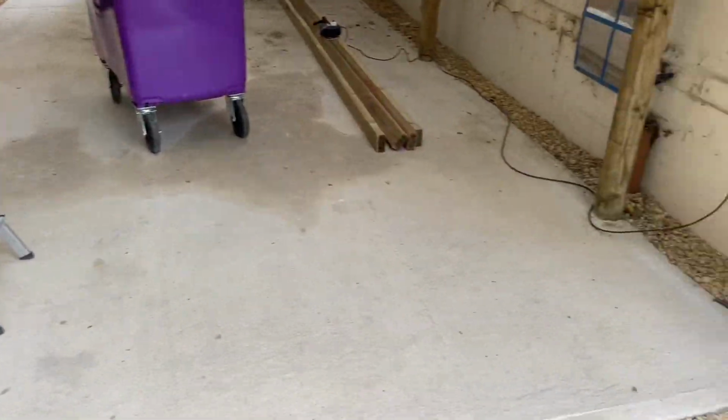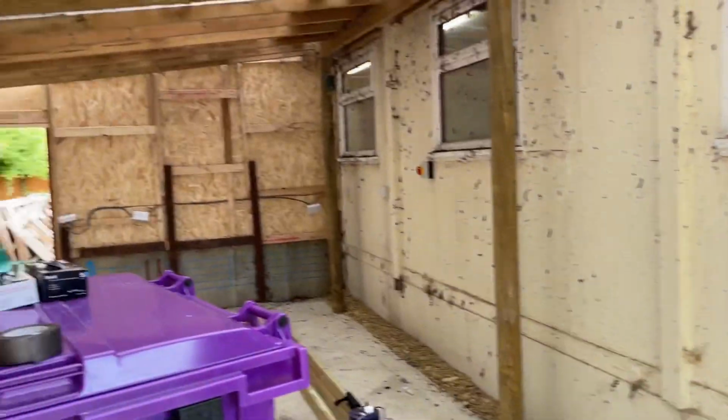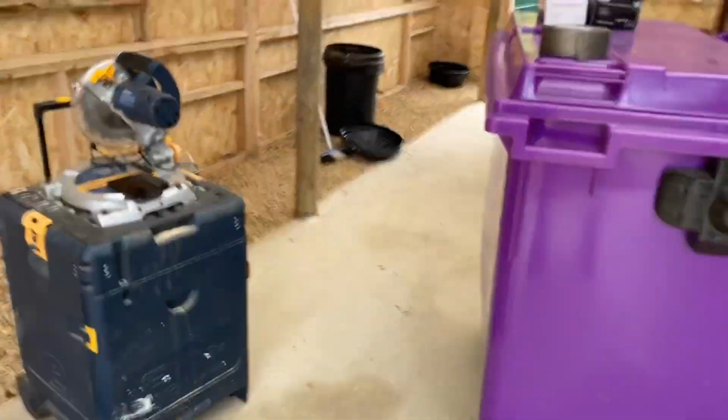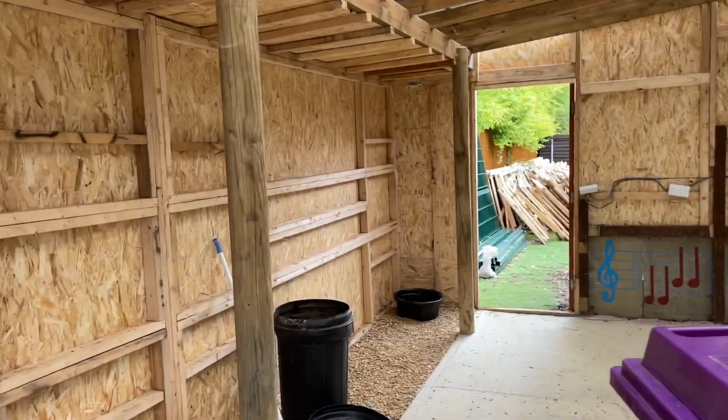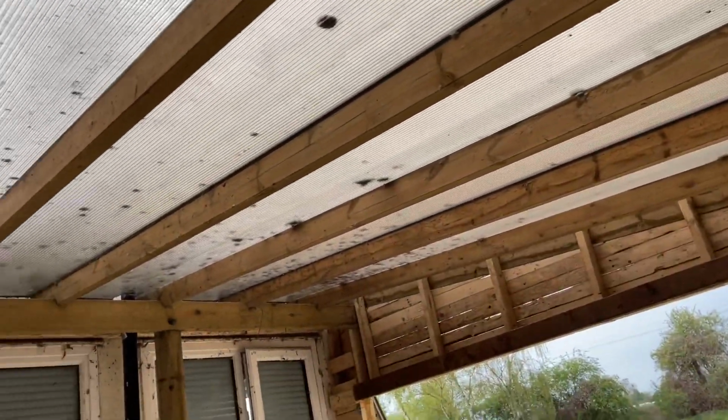So we have obviously concrete floor. Oh, hello. Guttering coming through. Work in progress. So yes, all this is fine. Obviously all the insulation, etc. has got to be done, but that's irrelevant because what we're doing is we're lifting this roof and changing it.